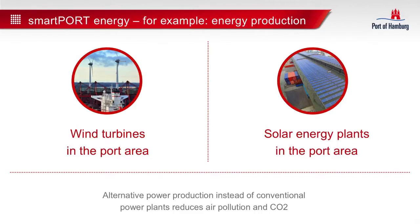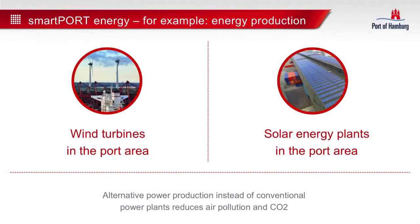Wind turbines, I've already told about that. That's again very challenging in the port because you have a lot of things going on in the port, but we're trying to put the windmills wherever it's possible. Solar energy plants is a natural thing for a port. You have a lot of sheds and buildings where you can place these energy panels, and all these things together are giving a better picture, better efficiency within the port energy supply.